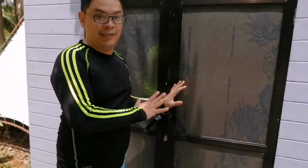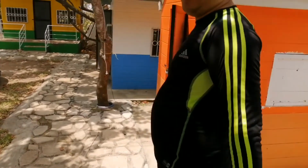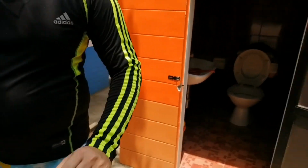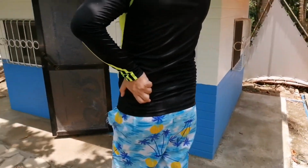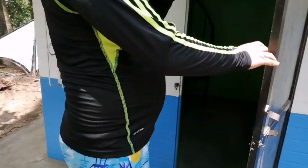Purple house. Okay. Meron din tayo itong orange house. Oh, ano pala siya? CR. Washroom pala siya. Ayan. And then, dito is... Yan. Pwede ba? Okay. Try.